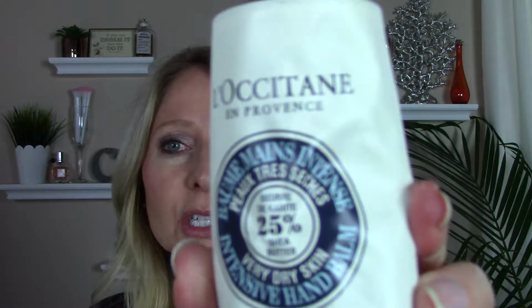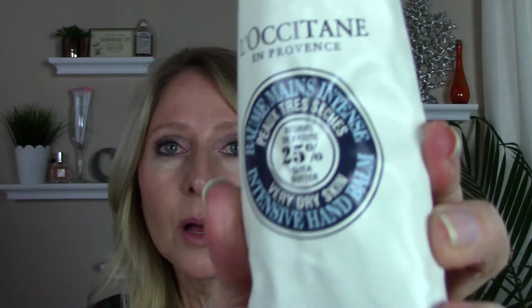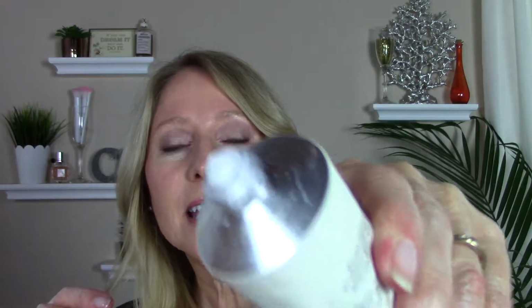And then my fail is by a brand I really like, and I really like their other hand creams, but this is their top of the line hand cream. It's the Intensive Hand Balm for very dry skin, 25% shea butter, which sounds marvelous, doesn't it? It sounds really, really good, like it would be the best hand cream ever. And it's thick, doesn't have much of a scent at all. It just looks luxurious and wonderful.